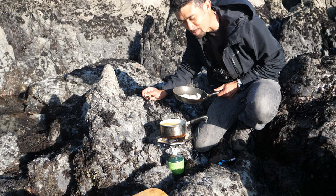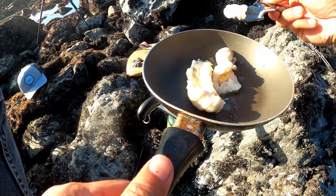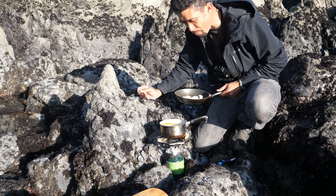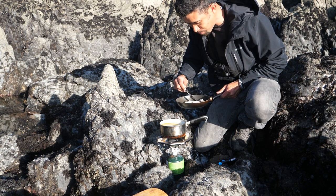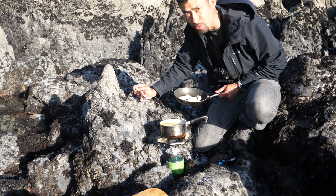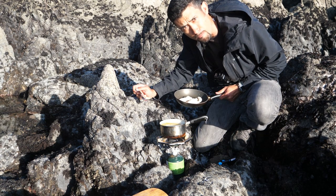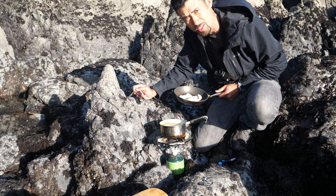Ooh, that's so good. Ooh, that's delicious. No bones, no pin bones in these fish either. Ooh, that's delicious. The texture is very nice, and it's nice and firm. Tastes like lobster a little bit. Ooh, that's really good. Really, really good. That's like lobster crab, except better.